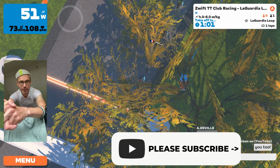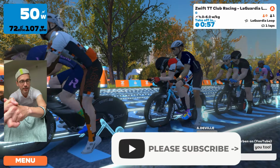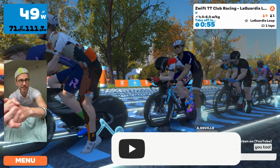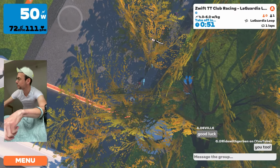Short loop, 4.3 kilometers. I have to pace it well, maybe not. Let's see where it ends. I'm gonna do my best to keep it spicy.